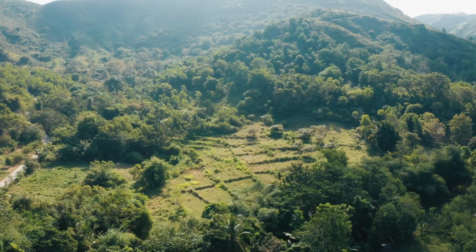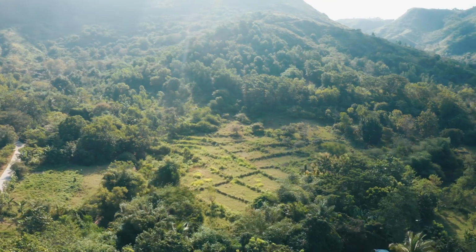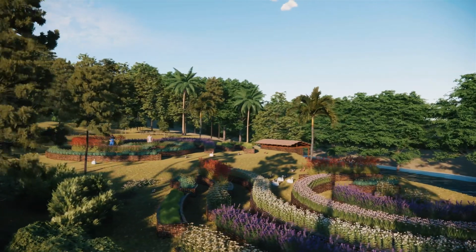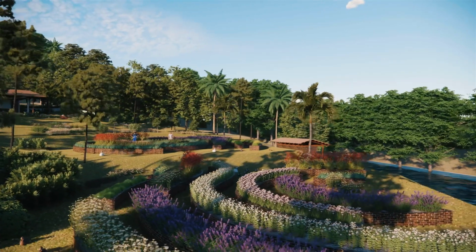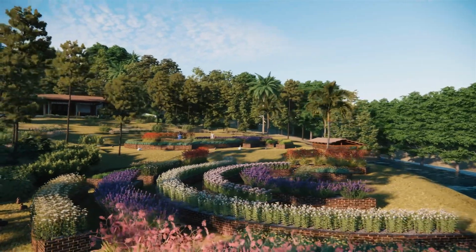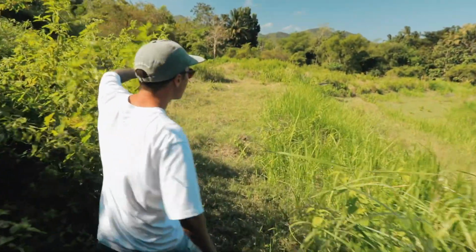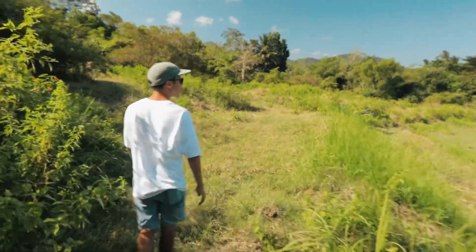So we're now moving on to the second stage, which is going to be dedicated to the market garden. It's going to be all surrounded by rice fields. So it's going to be a really beautiful project with a lot of colors on the hills, and it's going to be more than 1 hectare. So there's nothing more exciting than that. So this whole area is our playground, basically.